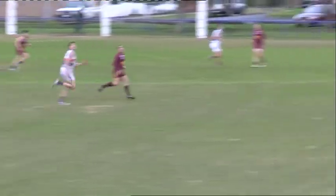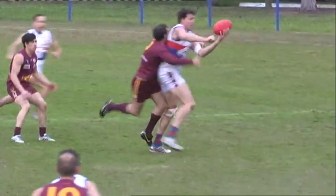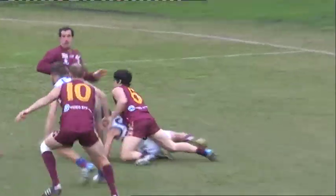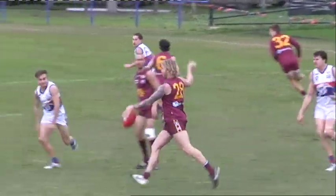Gets it out towards Reese. Good kick, can't take the mark. Love it against him, the big fella does pretty well. Then he dropped the football. Urquhart follows it up. Then he gets wrapped up. Gets the football free. Graham comes across. Got a bit of time now.